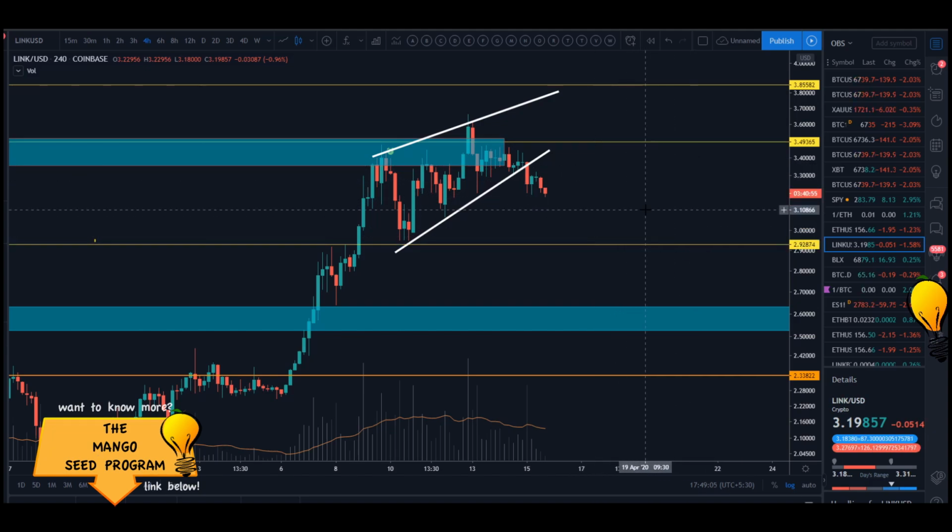Now, here's the thing about this trade. We are playing against a major trend towards the upside, right? The daily time frame is still against us, but I'm kind of breaking a few rules over here and betting on Link actually making its way down at least to around $2.90. That is where I have my first target.